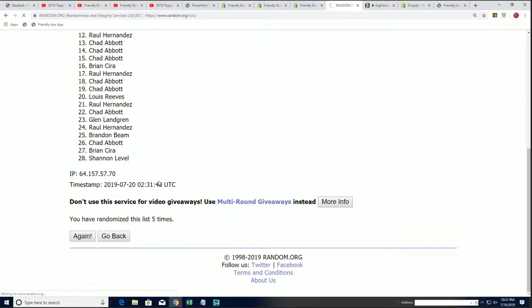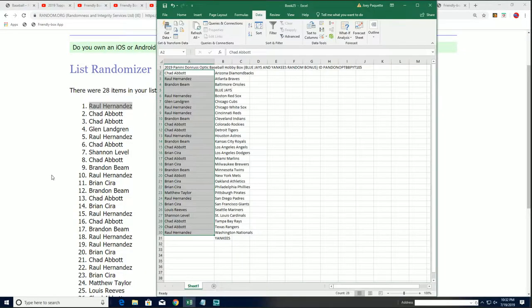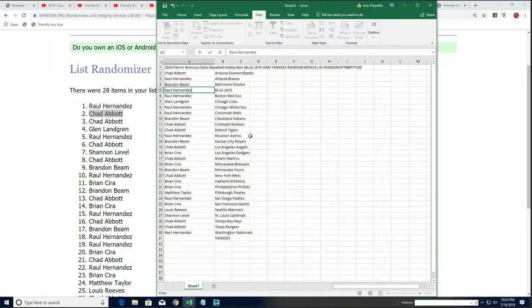Lucky number 7. Rollo and Chad A, congratulations to both of you guys. Getting a free team, your odds just increased. They hit some nice things in the break. Everything ships at Optic, so you know you're going to get some nice things. Rollo with some Blue Jays stuff. Chad picking up the Yankees in Donruss Optic Baseball.